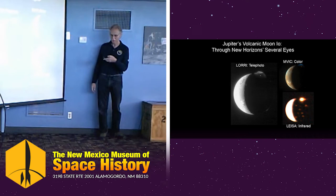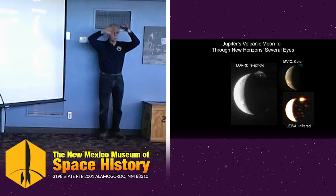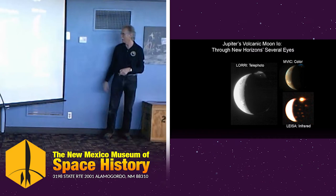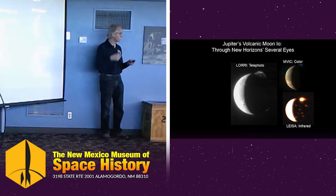So this is our telephoto view and you can see a lot of detail. You see mountains here, just rising into sunlight. Here's an active volcano and a big plume of debris that's being ejected by the volcano. The color image isn't as sharp, but you can see the red glow of the volcano now up here. It's red lava, just like volcanoes should have. And the blue color of that plume of debris that it's erupting. And then the infrared image shows lots of other volcanoes on the night side glowing, seeing the heat of those volcanoes there. So we learn a lot by comparing what we see from the different instruments.